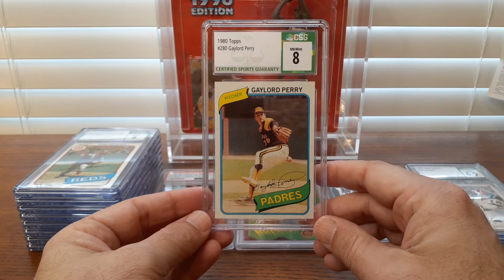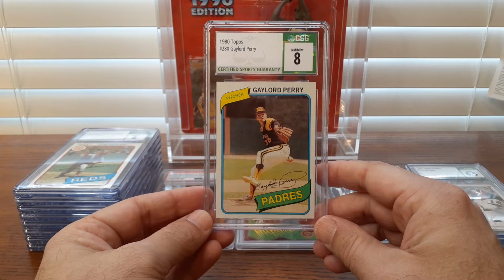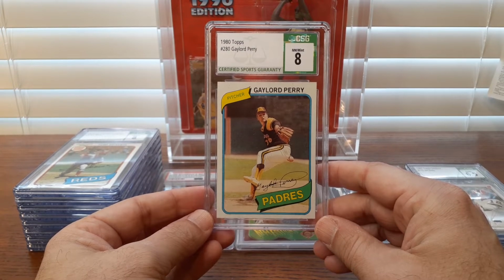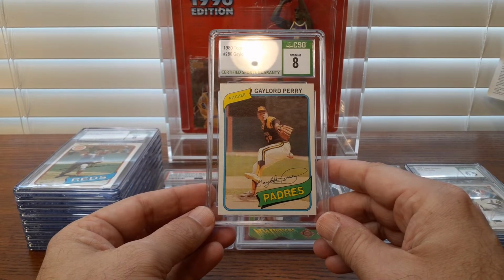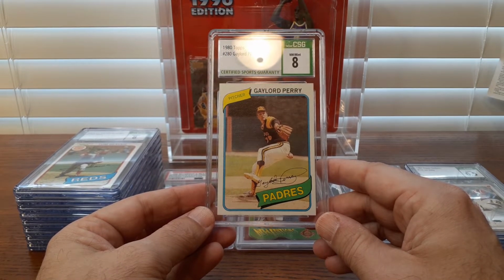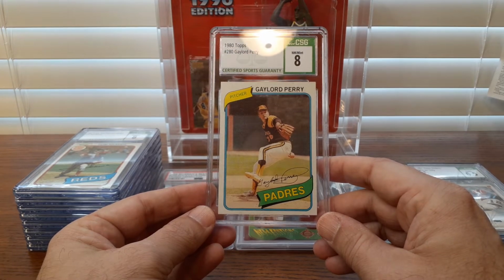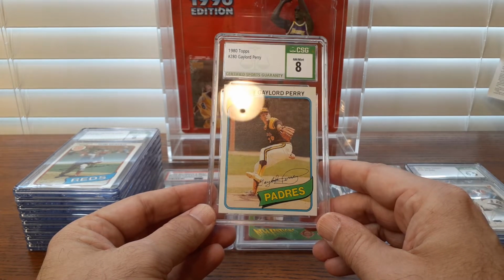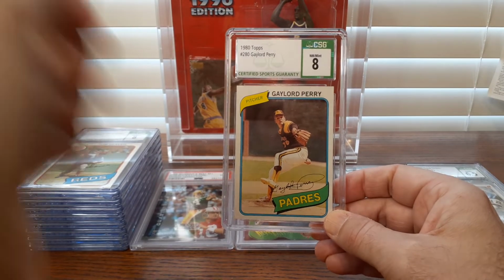And this is a great example of a vintage card I needed to get for the collection. Did not have this 1980 Gaylord Perry. And this is, wow, this is a very beautiful card for just a Mint 8. It's nicely centered. It's very clean. I don't see any print defects that I can tell. And sharp corners and edges. It's very nice. I trust CSG to do a fair grade.